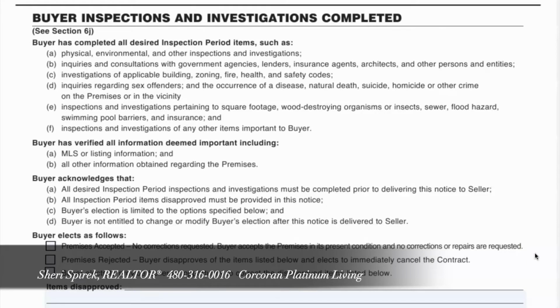We have the option to accept the premises as is. You're happy with the inspection. You're not going to request anything. We can reject the premises. You have to give a reason, which we put in the items disapproved, and we would submit this to the seller, their agent, and title, and at that time request your earnest money to be refunded.